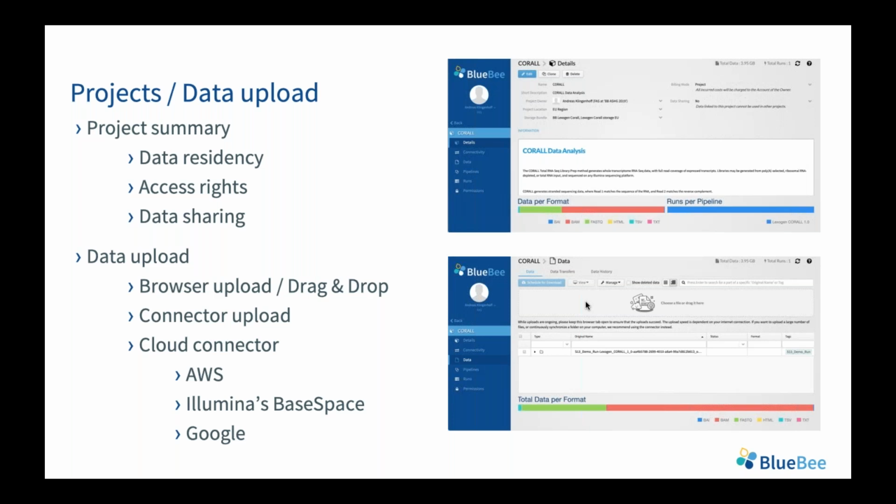The third option to get data into your account, into your project: we support cloud connectors, so you can directly connect to Amazon, to Illumina's BaseSpace, or to the Google Cloud, and transfer your data from there to the BlueBee project without having to download it first and re-upload it. So those are the different ways to get data into your account.